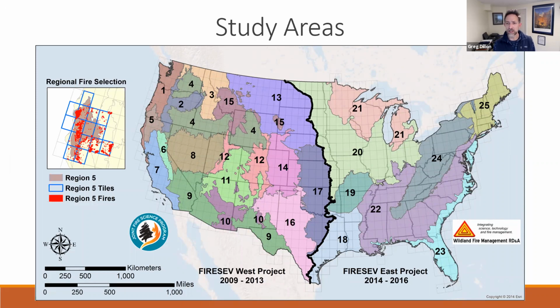And then the little squares or rectangles that you see on here are 1 degree by 1 degree latitude, longitude tiles, which we use to manage all of the data. So we did all of our actual data predictions spatially by those 1 degree tiles. There are over 1,000 of them across the US.